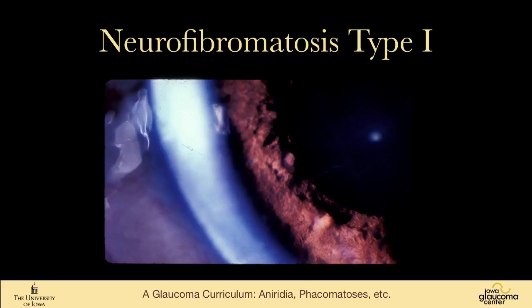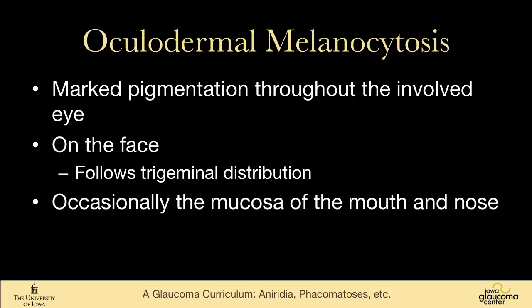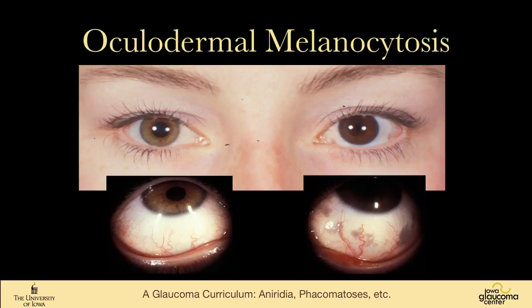Lisch nodules here on slit lamp exam. The etiology of the glaucoma is unclear. It's most likely to occur when there's an upper lid neurofibroma, as we see in this patient here. Oculodermal melanocytosis, another one of the phacomatoses. It's an unusual cause of glaucoma. These people have marked pigmentation throughout the involved eye. They may have pigmentation on the face, which follows the trigeminal distribution, occasionally in the mucosa of the mouth and nose. And so this is a young woman with oculodermal melanosis in her left eye. You can see that her left iris is darker, and she has a slate gray scleral pigmentation.